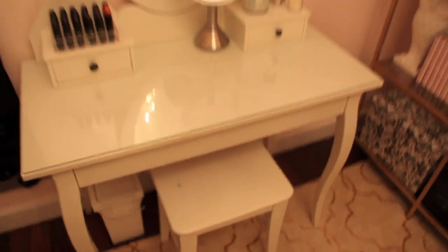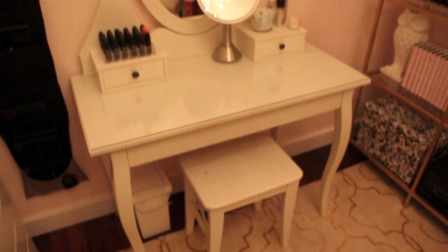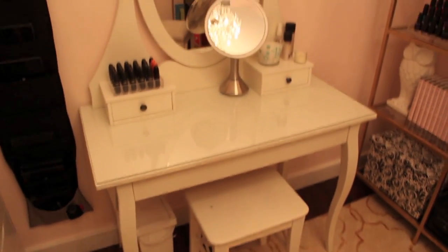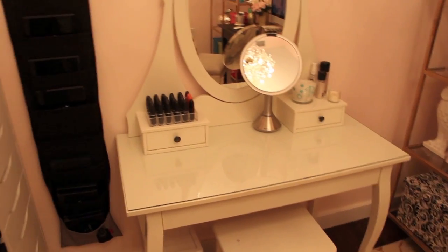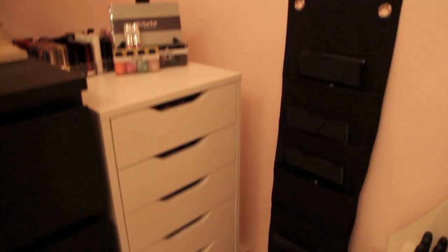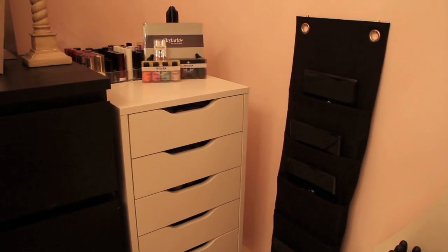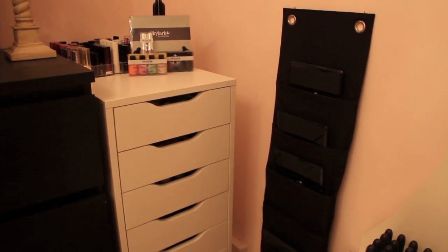Okay, and then we have the vanity. So this is what it looks like. This used to be in my bedroom, but I moved it out here, and I'm actually not going to do a vanity tour. I also have the Alex 9 drawer over here. So I am going to save this. This is going to be my makeup storage collection organization video that is going to go up very soon.